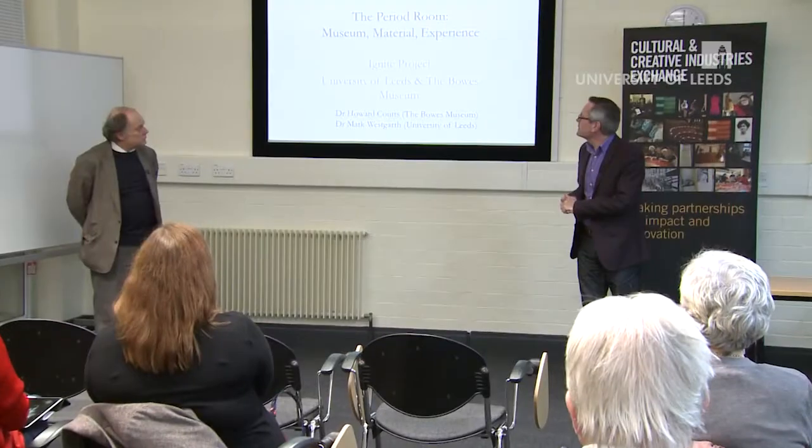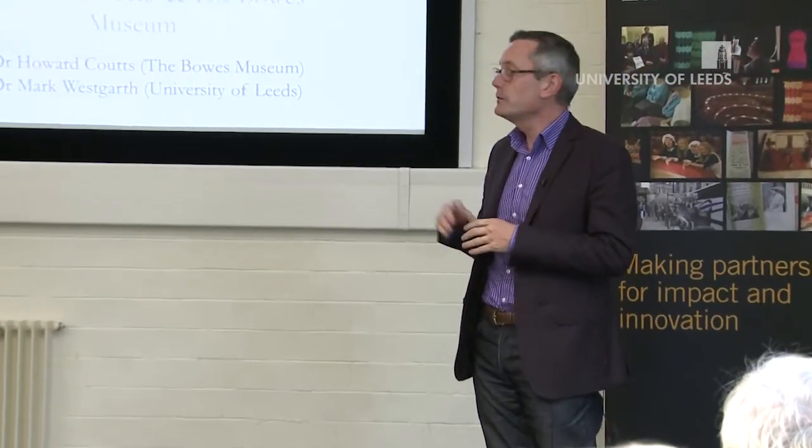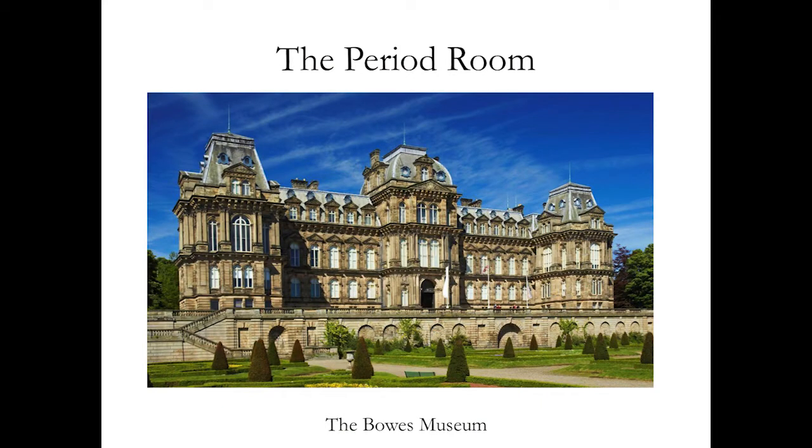Our project was to look at period rooms in museums and to think about how we might use the museum as a staging post to think about what the museum does when it narrativizes history. So it's a self-reflective project.